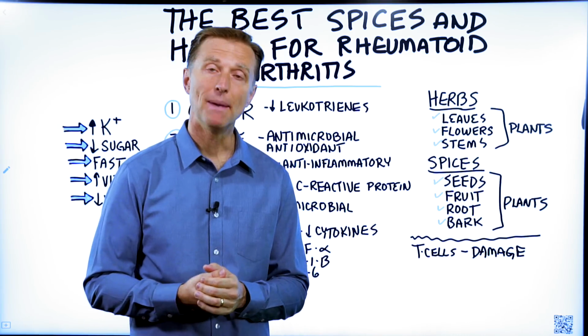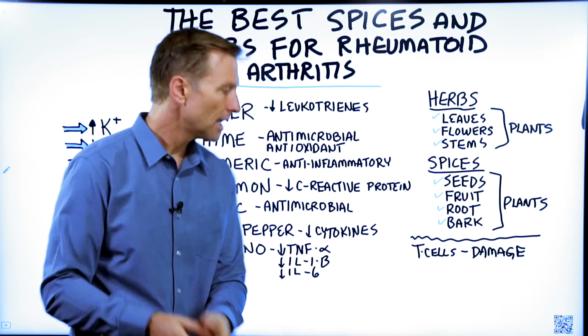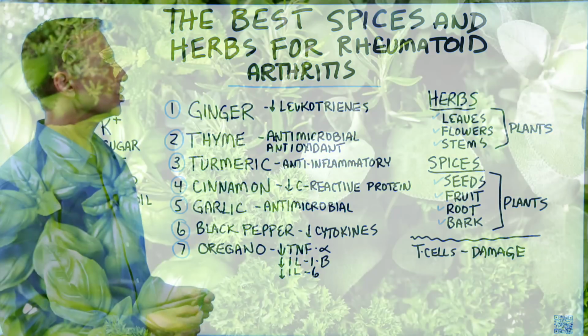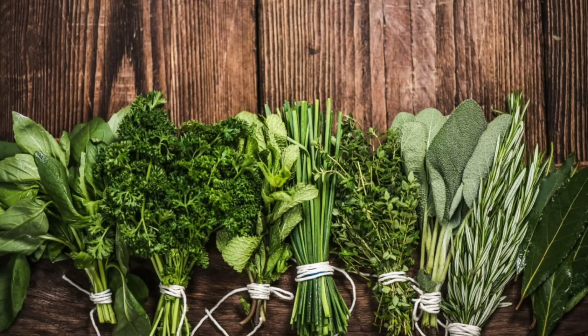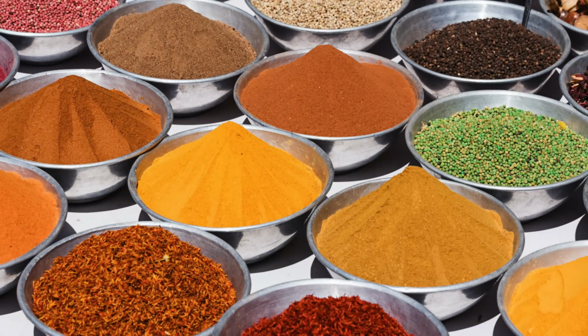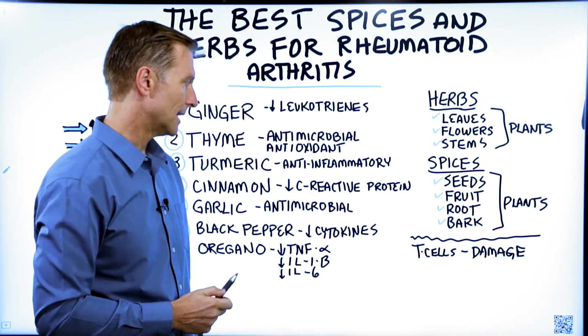Let's talk about the best spices and herbs for rheumatoid arthritis. Now, what's the difference between a spice and an herb? Herbs are the leaves, flowers, and stems of plants. Spices are the seeds, the fruit, the root, and the bark of plants.